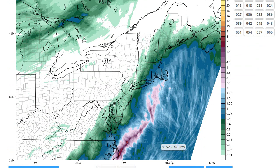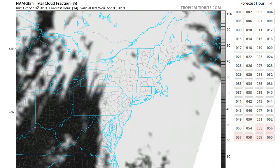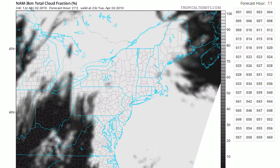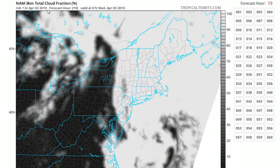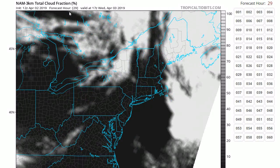Let's now take a look at the simulated cloud fraction model. Yeah, it almost looks like it's got an eye to it. Look at that. That is crazy. So that moves out, and then Wednesday we should have a nice day.